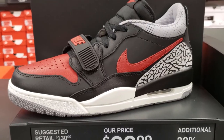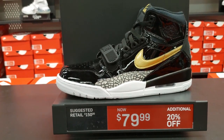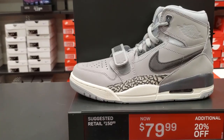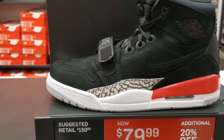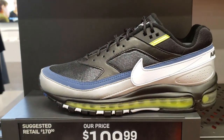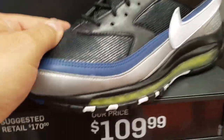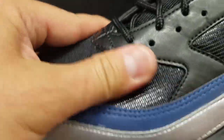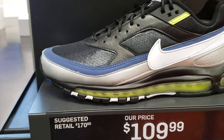Got the low one of these. Still going down, you guys. Different colorway, same price. Still going down. Still sitting. Those ain't bad. $100. Those ain't bad. A little steep for me, but like the crazy number of materials that they're using. Yeah, it's slightly different from all the other 97s. That's interesting.